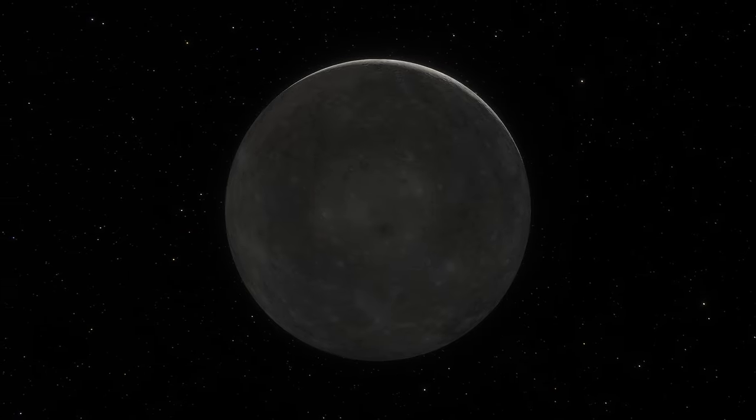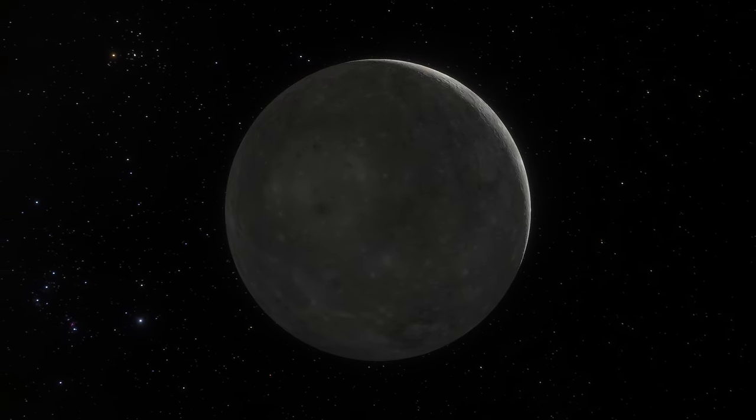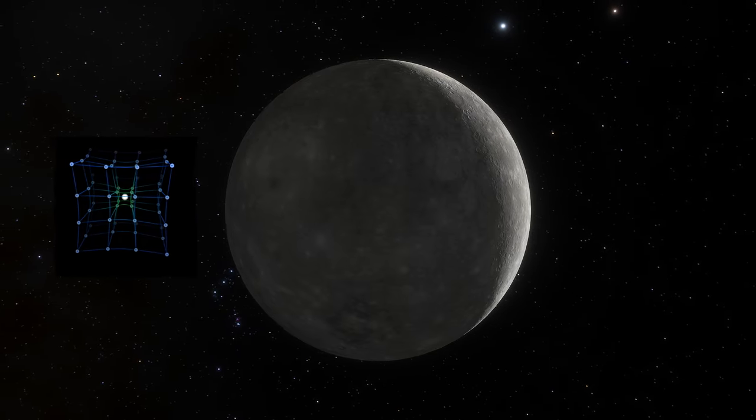Given its proximity to the Sun, when astronomers tried to calculate the position of Mercury using Kepler's laws, they consistently got the wrong answer. This issue was not resolved mathematically until Einstein came along with his theory of relativity.